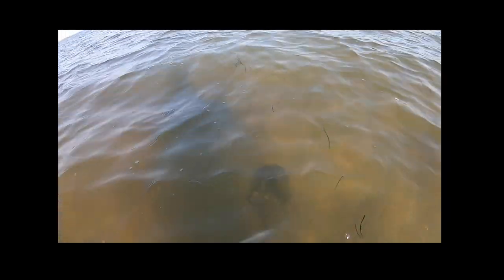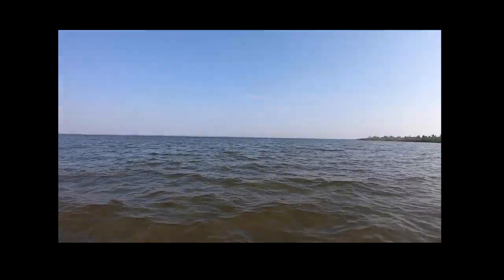Nice size clams. As you can see, a horseshoe crab swimming by. Let him go. Nice size horseshoe crab. Been a beautiful morning so far. Got a lot of clams. Nice warm water. Seeing nature.